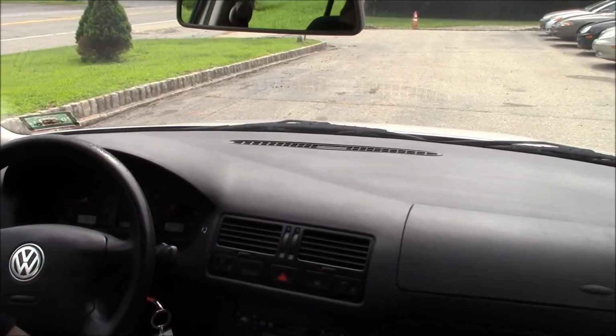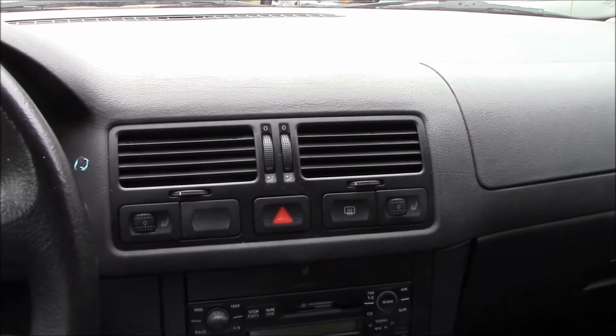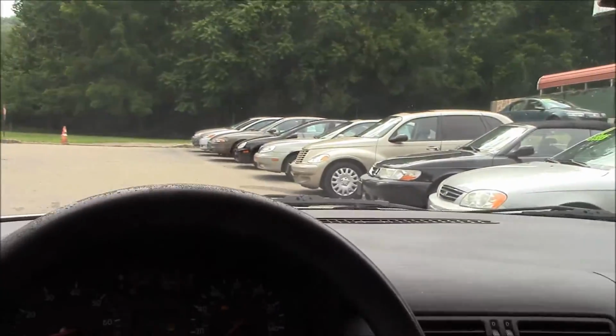All right, we're going to take one more little walk around the car. Sorry about my shaky camera work there. I've got to get a new tripod, one of those rolly tripods that absorbs the shock. But yeah, we'll take a walk around so you can see what a really nice car this actually is.